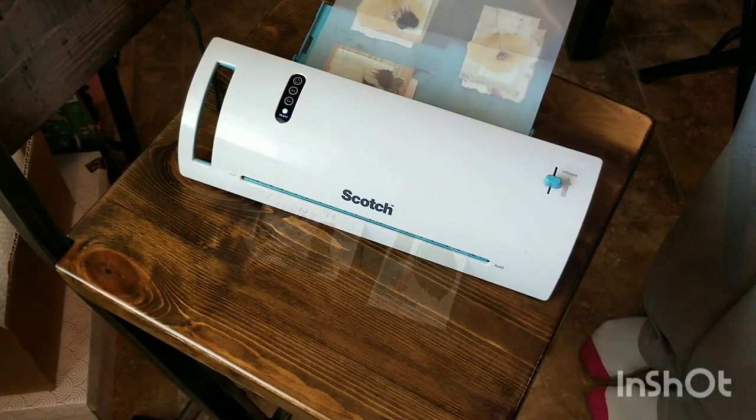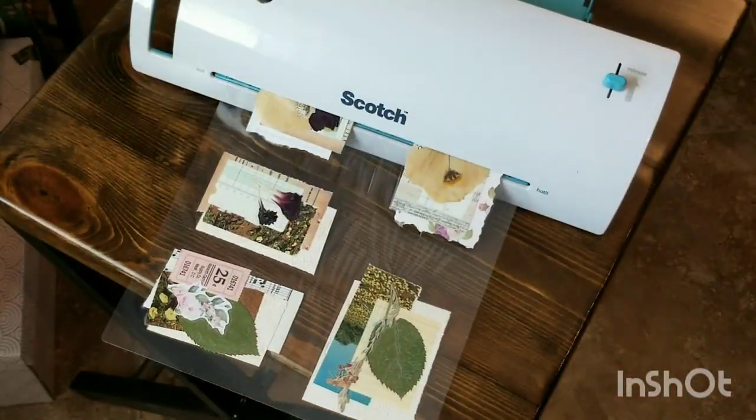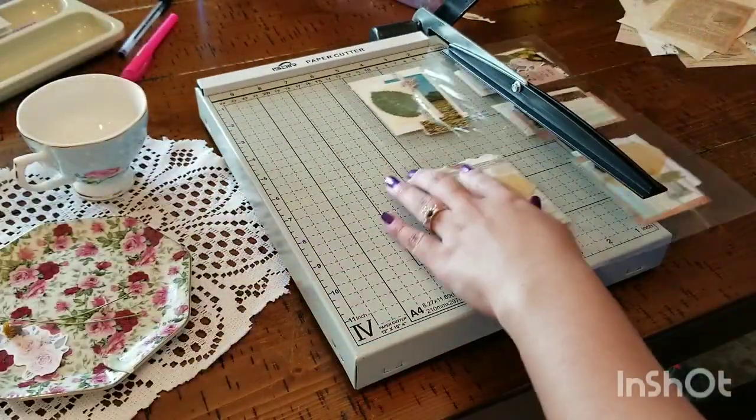And there will be a little bit of bubbles. I don't know if there's a way to avoid that, or if you have any tricks for me, please let me know. And then here I'm just going to cut them out to the size that I want them to be.